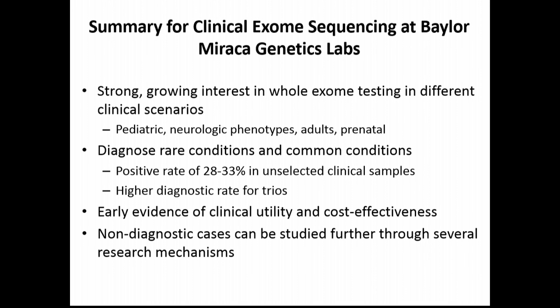So in summary, we have seen strong and growing interest in whole exome testing in different clinical scenarios. We have tested pediatric neurological phenotypes, adults, and many other patients in our clinical exome lab. We have found diagnosis in many rare conditions and common conditions, and we have a positive diagnostic rate of around 30% in a highly unbiased, unselected clinical population.